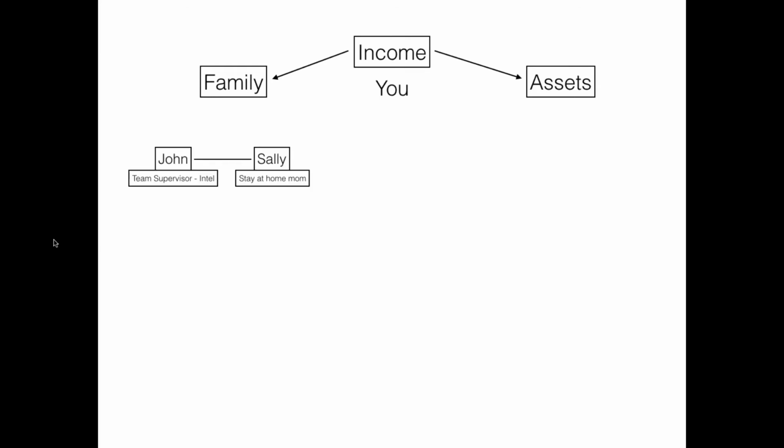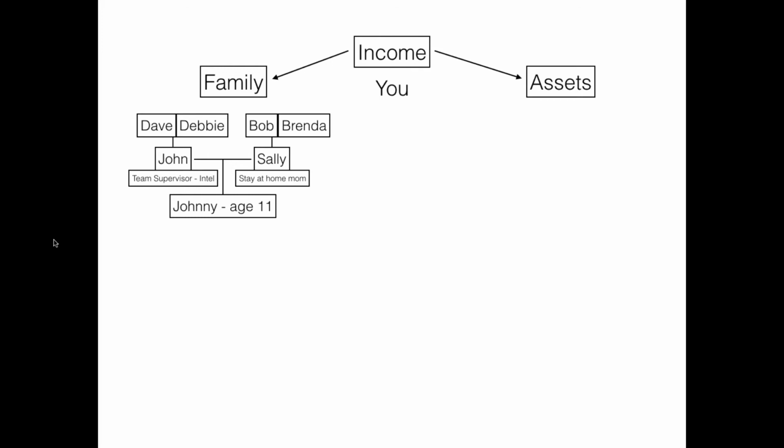Well, John's married to Sally. I always ask what job. What do you do for a living, John? He's a team supervisor at Intel. What does Sally do? Sally's a stay-at-home mom. Okay, awesome. Do you have any kids? Yeah, we have Johnny. He's age 11. Okay, awesome. How about your parents, John? Are they still alive? Yes. And Sally's? Awesome. Both parents are still alive. Johnny's got both his grandparents. That's amazing. That's always fun. I'm sure it makes for really fun family times.